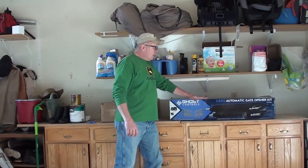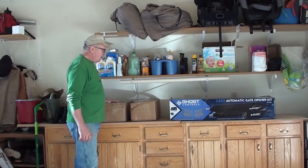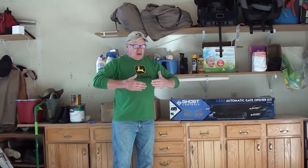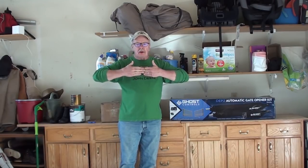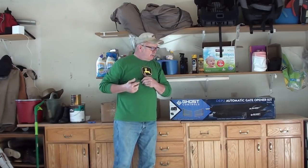Okay, so I'm out here in the garage, and these are the 3 boxes that were delivered yesterday. Now I have 2 gates that open and close. One will have to open a little sooner than the other, and this one has to close a little sooner than this one because of the way they lock.